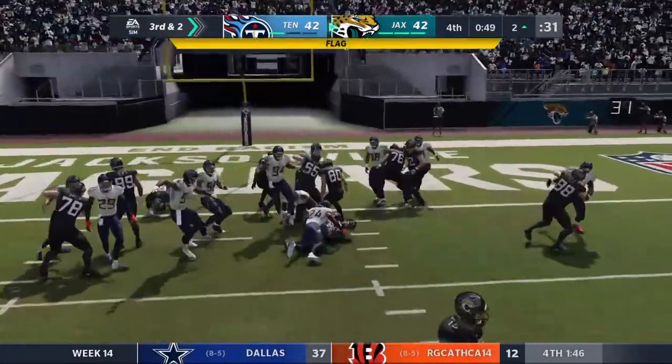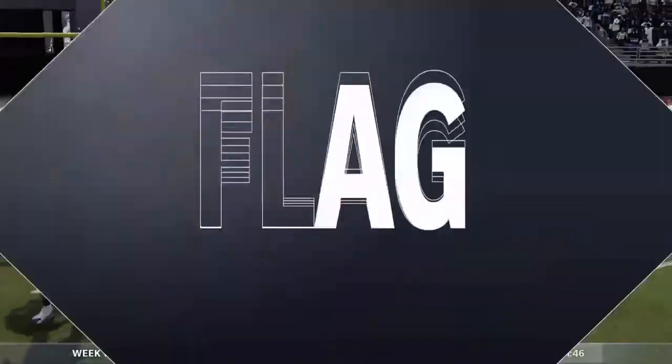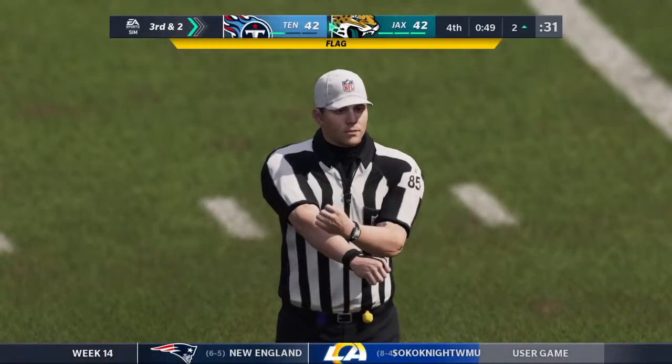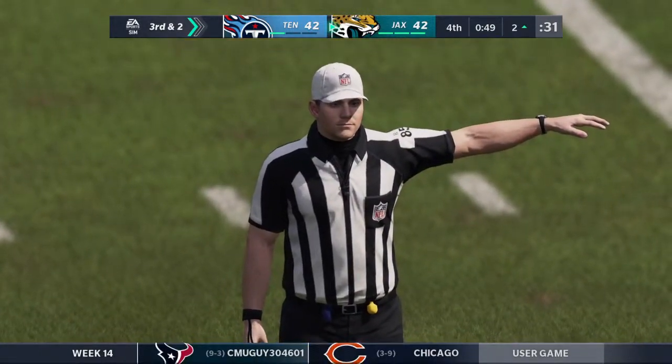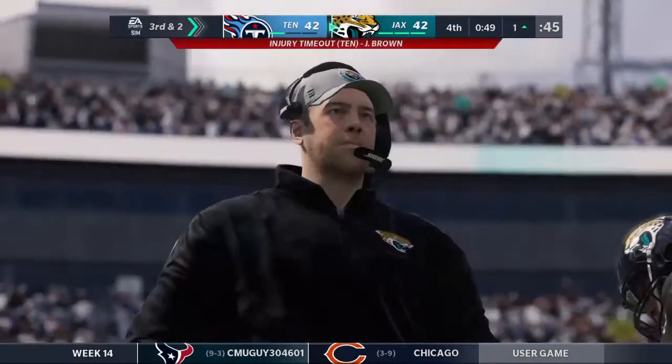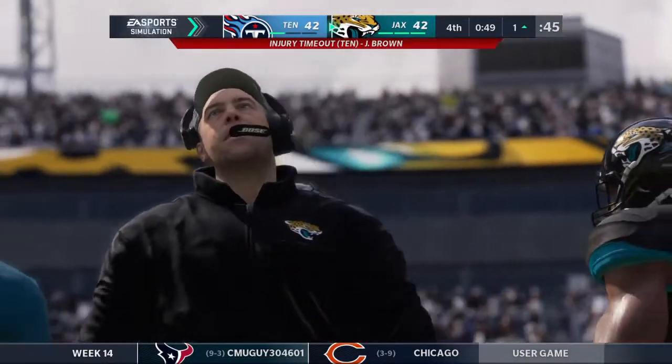Trying to pick it up with Armstead. Oh, and they had it stopped short of the first, but a penalty marker is down. And that looked like a clear face mask to me. Well, we looked at each other right away. We knew that flag was coming out.